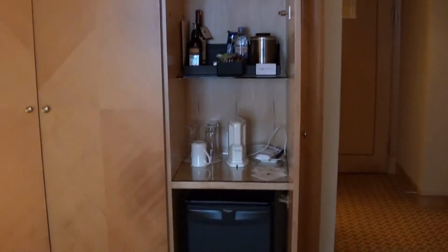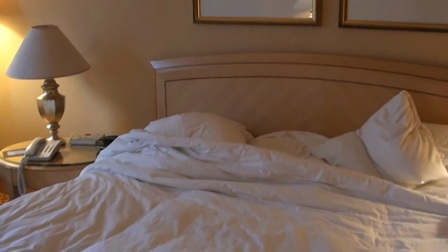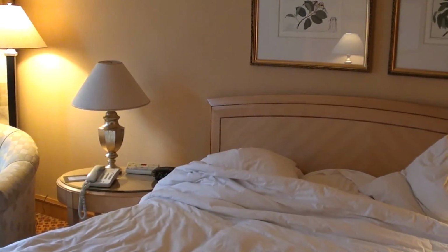So anyway, this was the JW Marriott Jakarta, and this was a king room, 2210. And there's soon going to be another video of the suite, where I'm actually going to move right now.